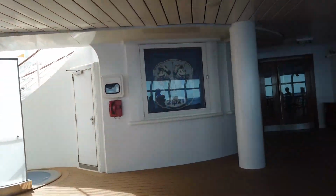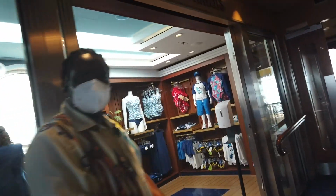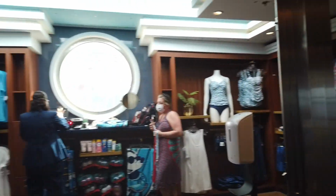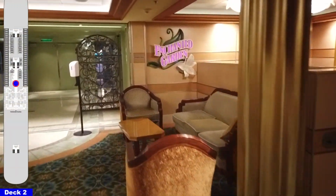And then as we're leaving Deck 11 here, we are going to pass Who's Its and What's Its, which is a little gift shop that they have that you can get stuff up here if you need to. They had sunscreen and beach towels and things like that. Now we're going to go all the way down to Deck 2 to start inside the ship to show things.